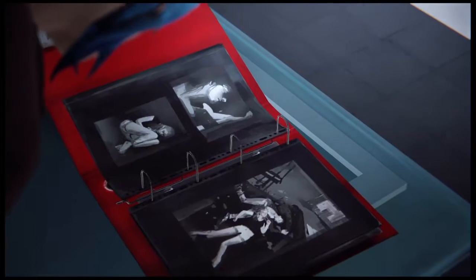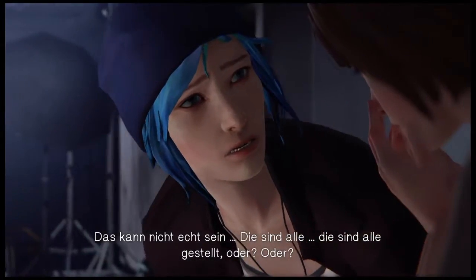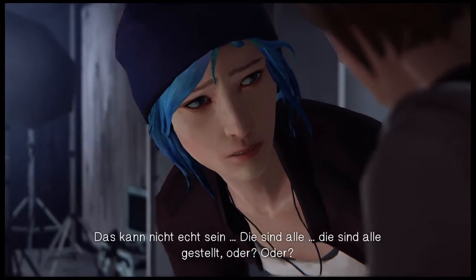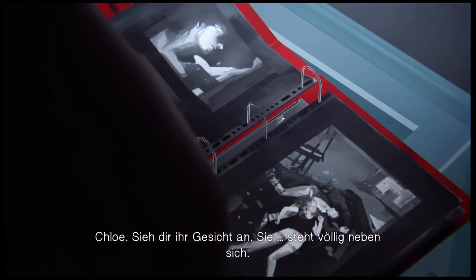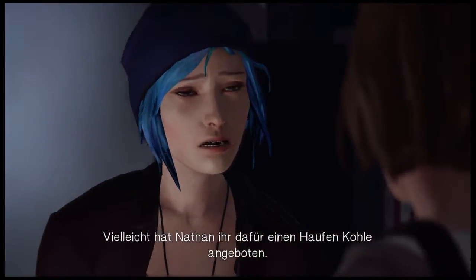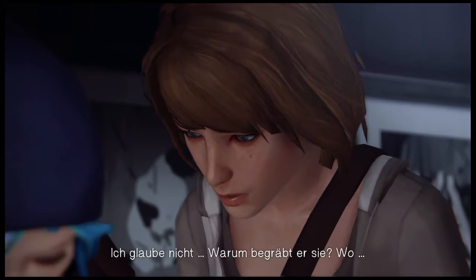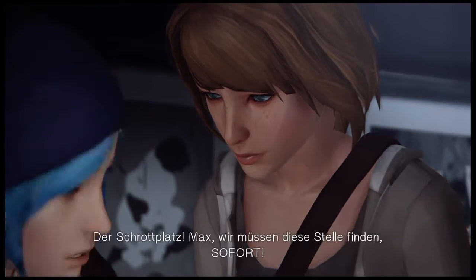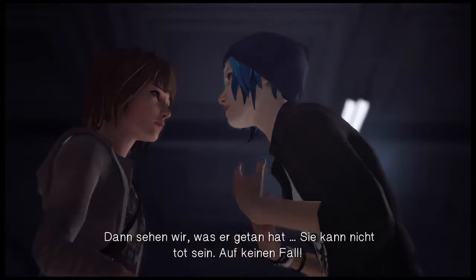Rachel. This can't be real. These are all post shots, right? Right? Chloe, look at her face. She's out of it. Maybe Nathan paid her a shitload of cash to do this. She probably would have. I don't think so. Why is he putting her in the ground like that? Where? The junkyard. Max, we have to find that spot now. Then we can see what he did.